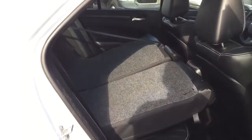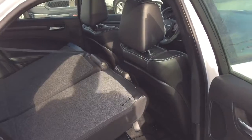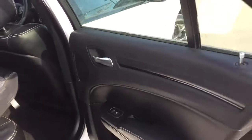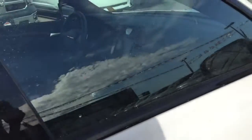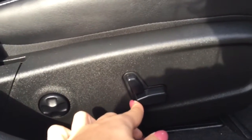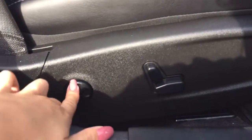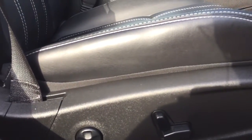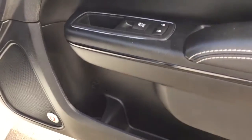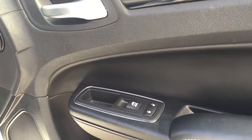So this seat does fold down as well. And you can see, now you've got extra room. If you don't need the back seats, you can fold both sets down, and then you've got plenty of room to carry anything else you might need. Coming here to the passenger side. The passenger seat does also have the height adjustable seats and lumbar support, which is fantastic. And we also do have some more storage, as well as another bottle holder and your automatic windows and locks.